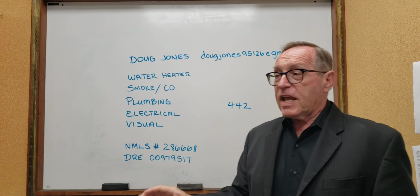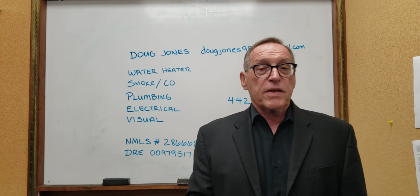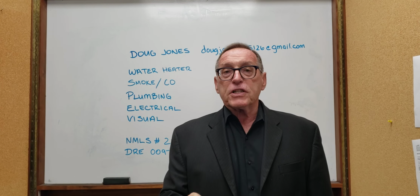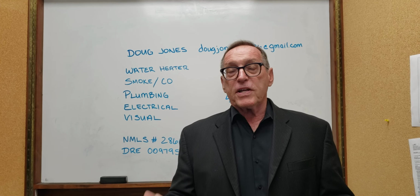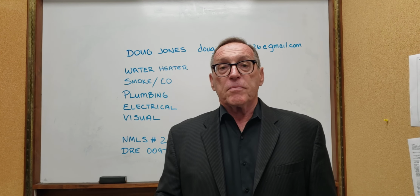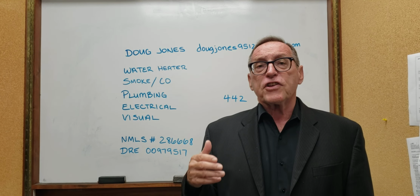Electrical, the same thing. They're going to turn on all the lights. They're going to turn on the stove burners. They're going to make sure that everything's working. The property inspector is going to actually plug things into every wall socket. Sometimes appraisers do this. I've seen them do this sometimes, but if they suspect something, I guess. But the appraisers are going to check your electricity.